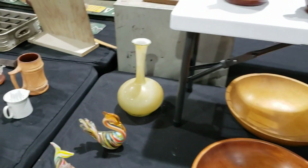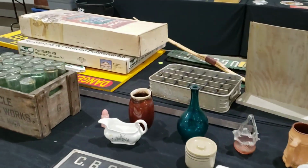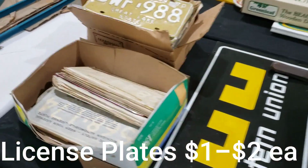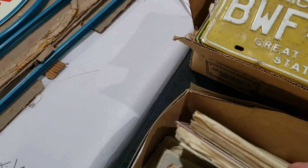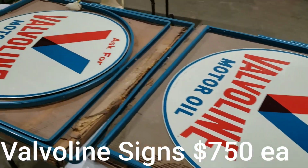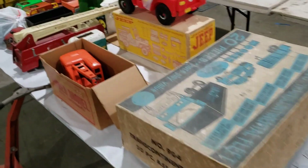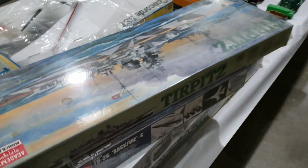And this video is actually going to be a little long, guys, because there's a lot of stuff here. Got a bunch of license plates, some still in the packages. Pretty cool. More signs, a big old Valvoline motor signs, looks like 2 of them. And here comes the toys and the glass. Tons of toys, tons of glass. I'm gonna try to go one at a time here.